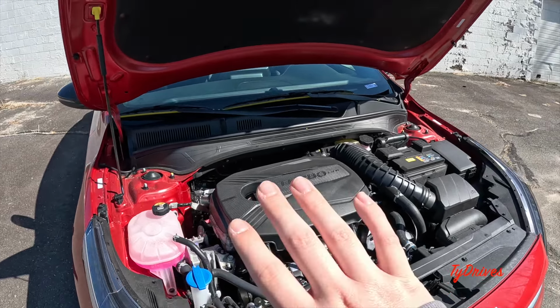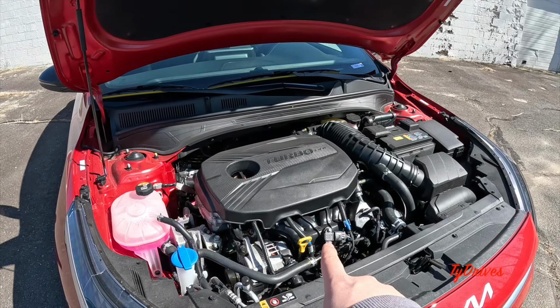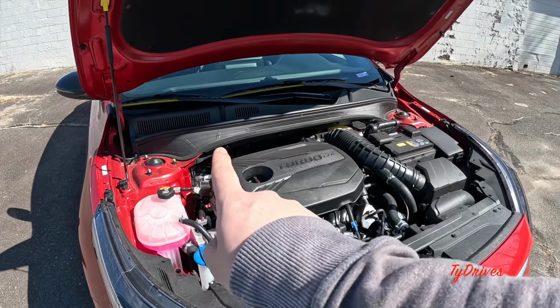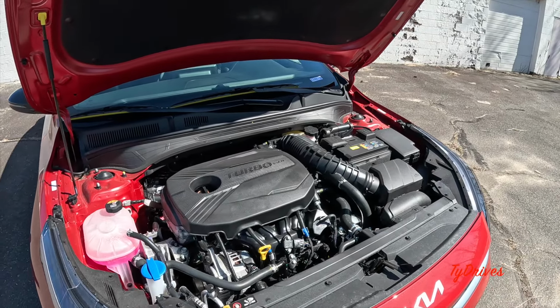No matter what engine or transmission you get, front-wheel drive is the only drivetrain available. Very easy and user-friendly as far as serviceability goes, since we still have an engine oil dipstick and lots of easy fluid reservoirs to check and a very easily accessible battery.